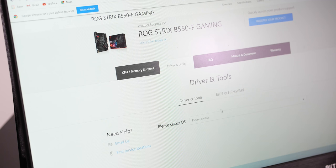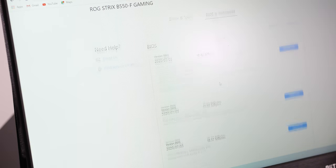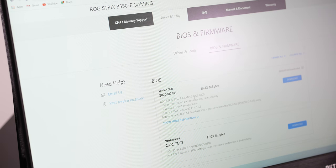I am back on Asus's website. Let's go to BIOS and firmware. Since this is such a new motherboard, I kind of want to update the BIOS, and also I want to make it as new as possible for the customer. And obviously updating the BIOS will help with stability since this is a new chipset. So let's download the newest one.